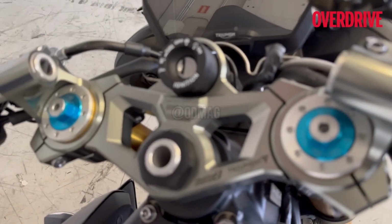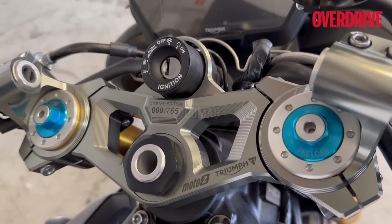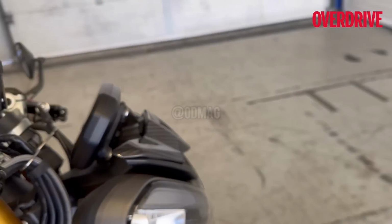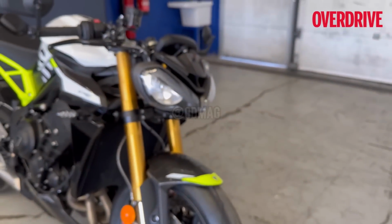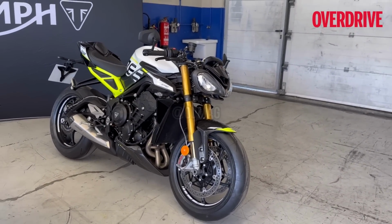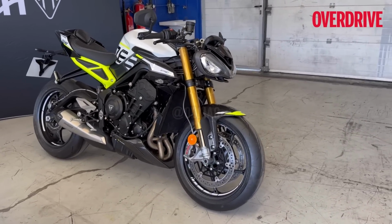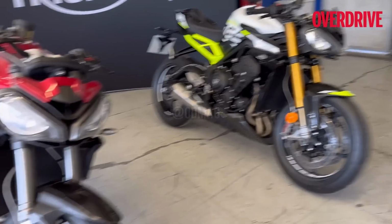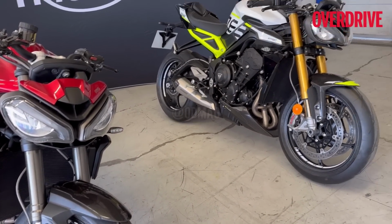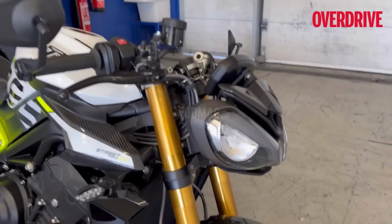You will see that there is a numbering on the triple clamps as well. And now that numbering, this is a bit of a problem. Why? Because you get Öhlins suspension on this, and you would be tempted to put this gold standard of suspensions, right? A gold standard of forks, as they call it in the motorcycle world. You would be tempted to put that on the RS. And as you might see, it might be easy to retrofit it. But Triumph will not sell you those forks. Of course, you can get it from the aftermarket, but to mount it properly, you will need the triple clamps.